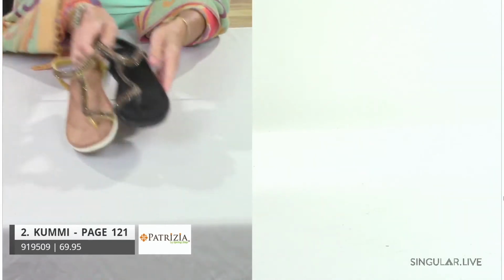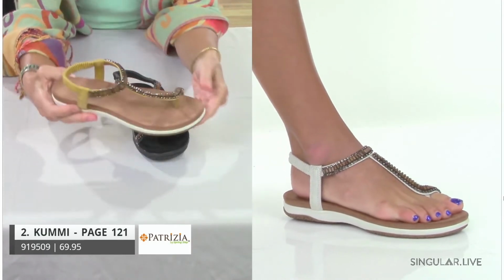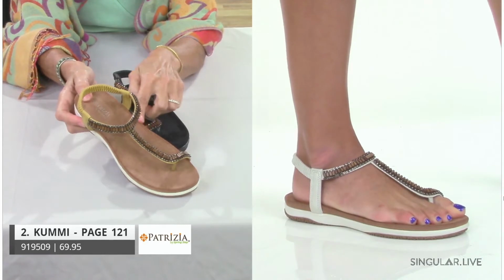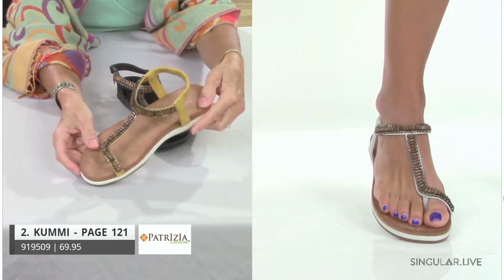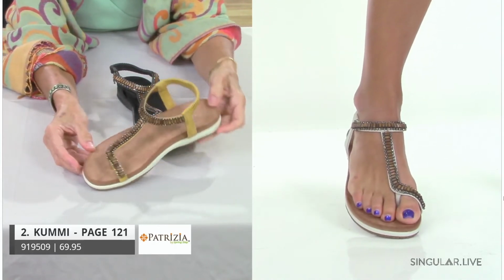Next style is Style Kumi. Kumi is also very special because she has that same flexibleness, a lot of padding, and you can even see this great arch support right on the inside. This is the tan color that we're showing you here. We're calling her mustard because she has a little bit of that fashion mustard sense.